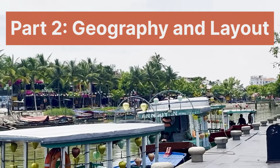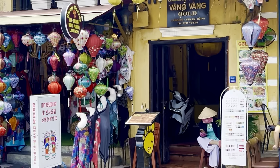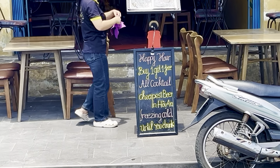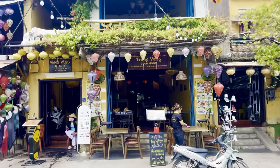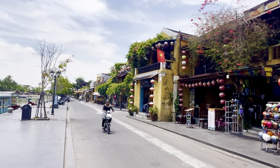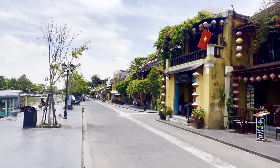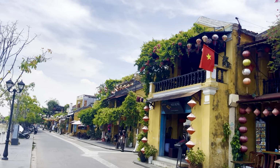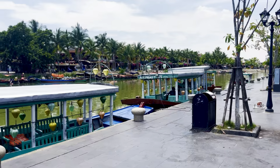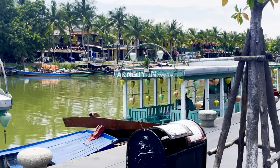Hoi An is a small town, making it perfect for exploring on foot or by bicycle. The town is divided into several areas: the ancient town, the riverside, and the countryside. The ancient town is where you will find most of the historical buildings, museums, and shops. The riverside area is great for dining and enjoying boat rides on the Tu Bon River. If you are up for a short trip, the countryside offers beautiful rice fields and traditional villages.